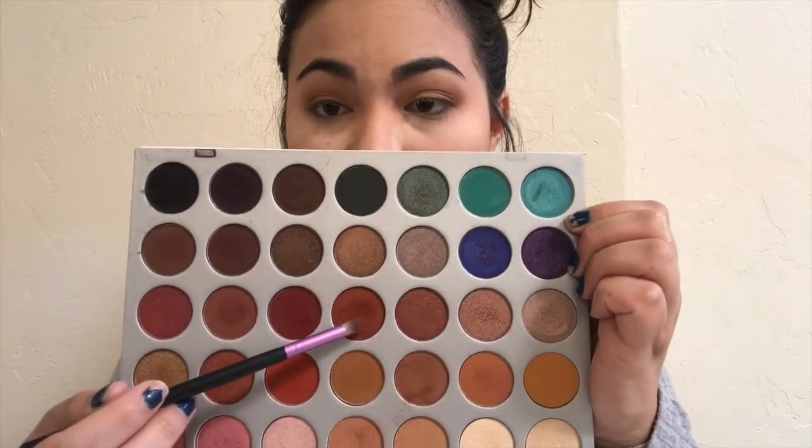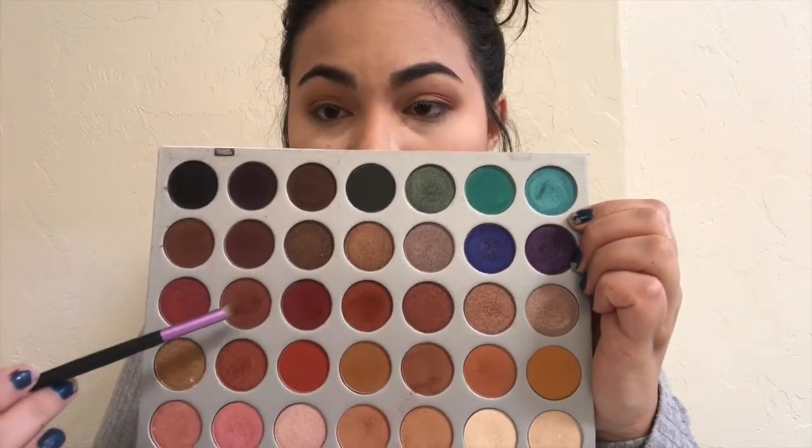Next, I'm going to go ahead and take this crease brush I got from IBY Beauty and take these 3 colors in the palette. It's going to be Buns, Jax, and Roxanne. And I'm going to go ahead and pack that onto my lid, as well as blending it to the colors in the crease. That way we don't have any harsh lines between the colors.